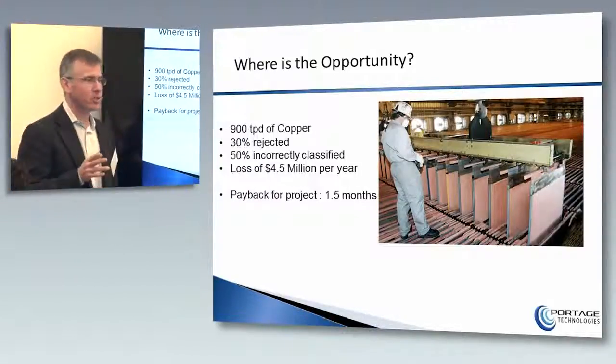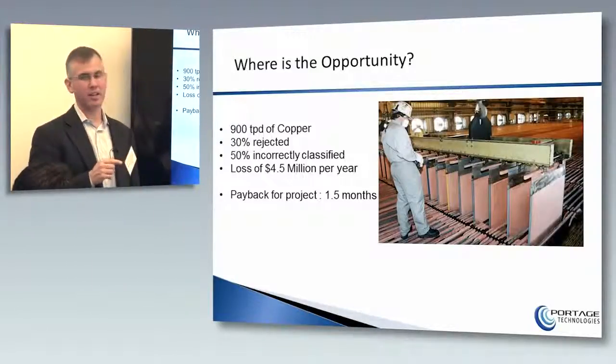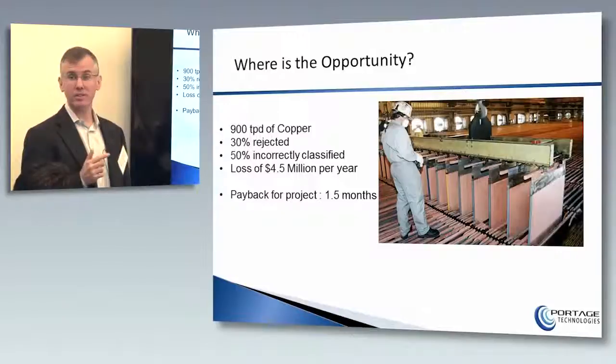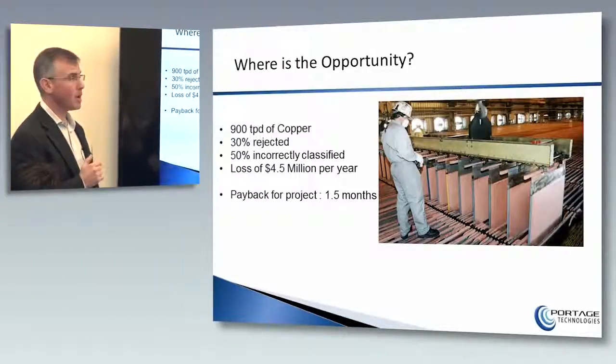One more example of using vision technology. This is Radomir Atomic, the largest copper cathode plant in the world. It's a Codelco property. They produce 900 tons per day of copper.